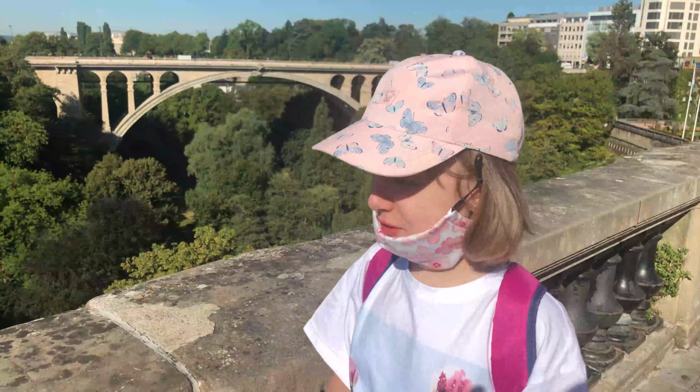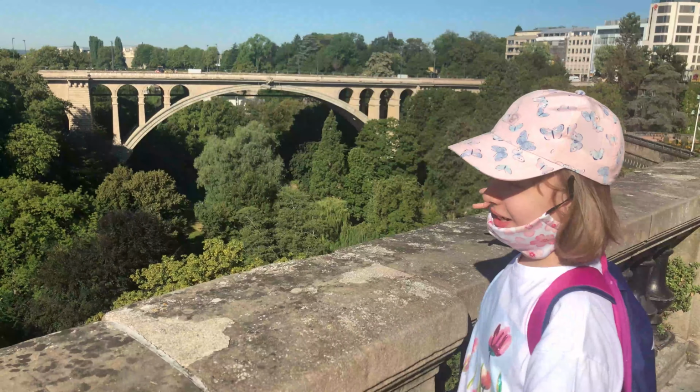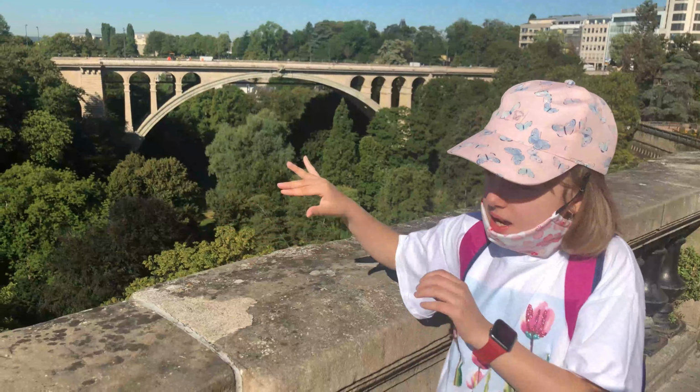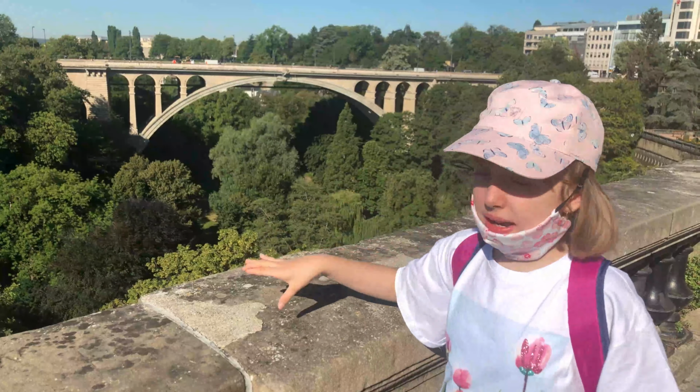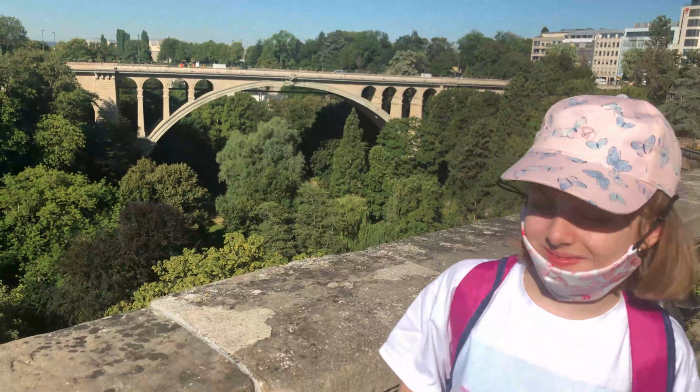Here we have the view of the Pont Adolphe and the Valais and other structures, beautiful structures. You can do a nice photo, a nice whole view, and in the valley you can go for a little walk with your dog or with your kids.